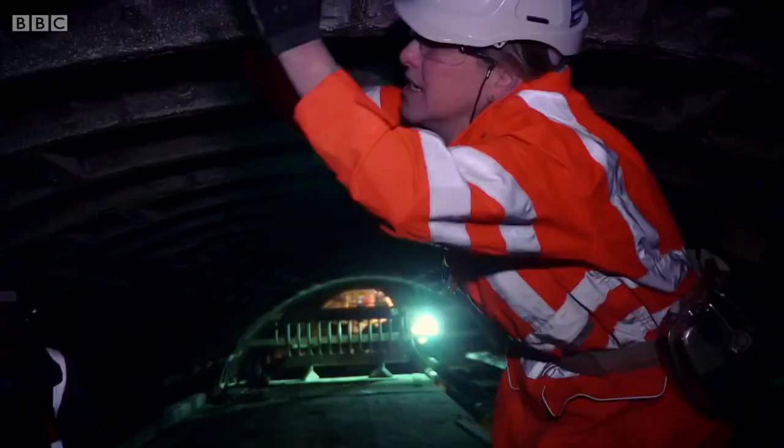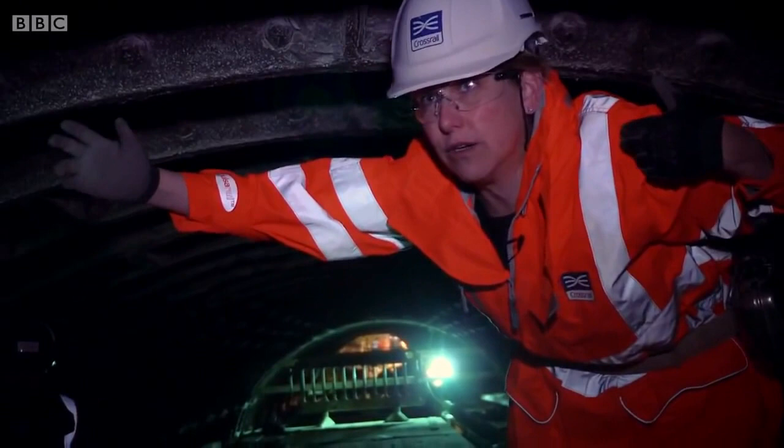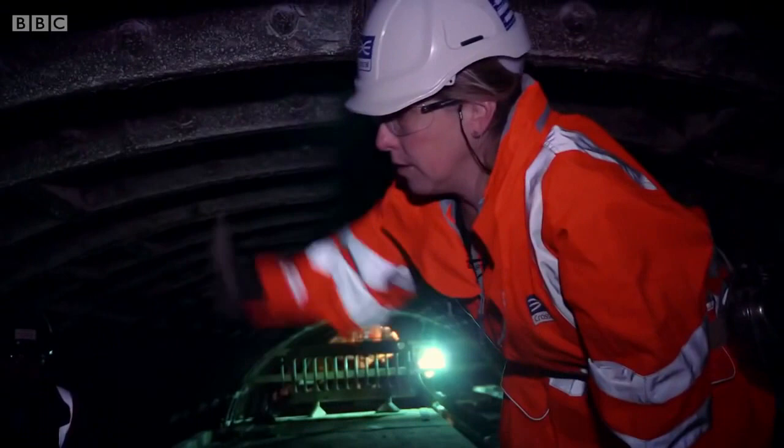Linda's team needs to remove these rings, but a survey has revealed that there is a problem with the plan. It was always assumed that we could cut these cast steel rings out and replace them with rings that were slightly larger, and that would all be fine because we had a really good level of cover above the crown of this old tunnel.